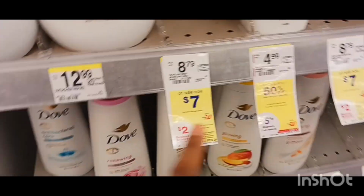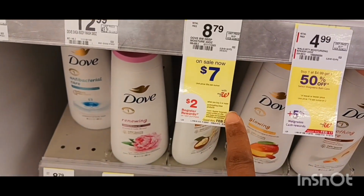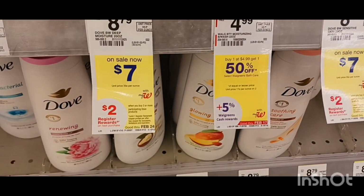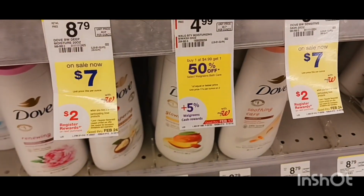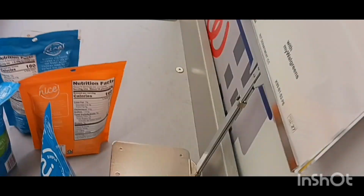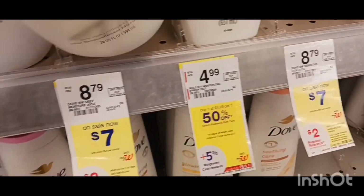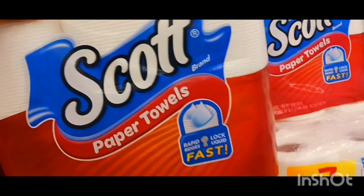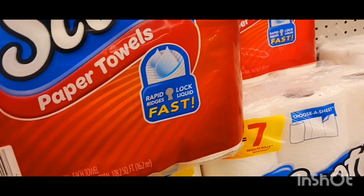Okay, they got the Dove back on sale. Well, it's still on sale. It's good to the 24th. Buy 2, get a $2 register reward. So I'm gonna get 2 of these. I got it in here. That's gonna be my third transaction. I got $1 off one on these Scots. This gonna be my last transaction.